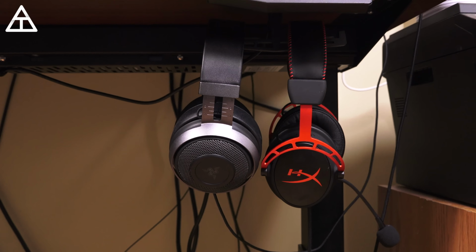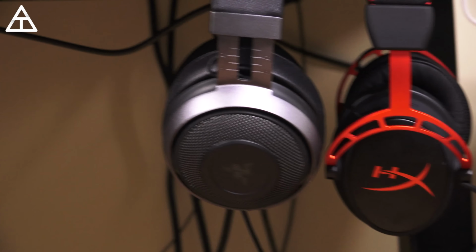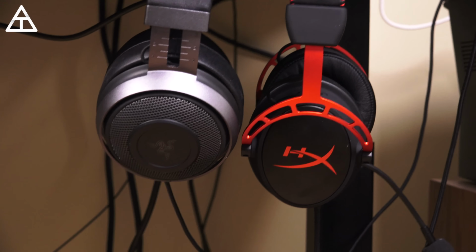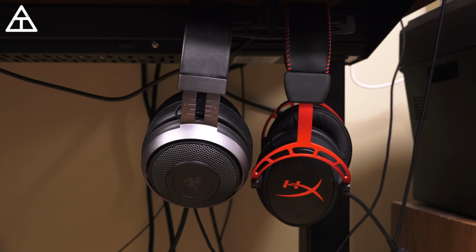And of course, let's move on to these headsets. I have a HyperX one and a Razer one. I do prefer the Razer one overall, but it is a little bit pricier. And the HyperX one has been good as well so far. It's just been nice to actually switch off between the two and test them both out.